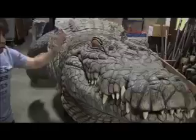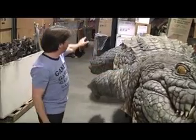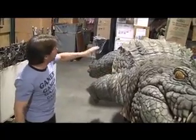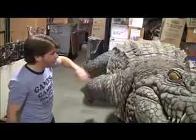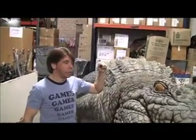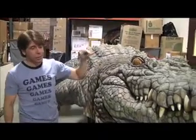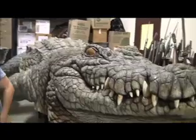And take a look over here. We've got two of these. They're about 18 feet long. They come with feet that you can take off. It has a tail that seems to go on forever in the back there. The detail on this thing is awesome. This is something that needs to go into like a theme park or a haunted house, that kind of stuff. This is a really, really groovy piece.